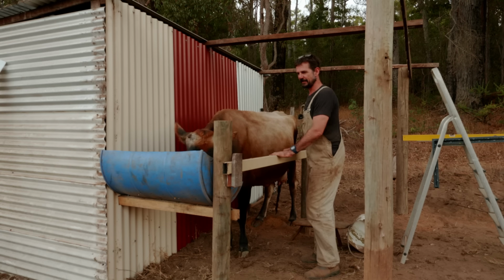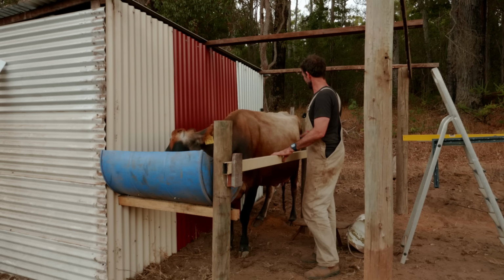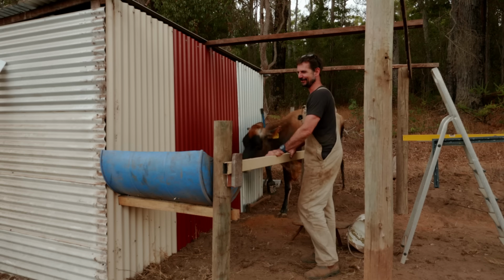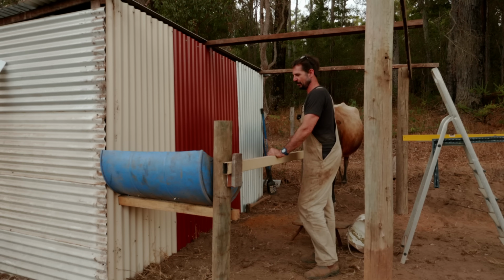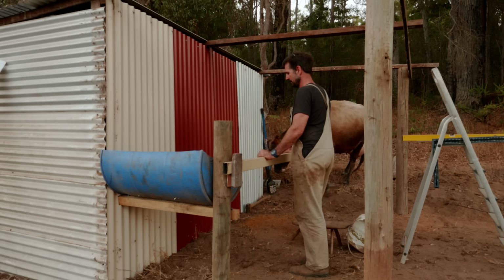So now that I've got Astrid in here, I can see that this pole is in the wrong spot, it needs to go back. I was hoping it'd be there just because I had these steel lightweight poles that I could put in as a barrier. Anyway, we'll get Astrid used to this. I do need to move that pole. I can still milk her around it, but I think there'd be better ways.